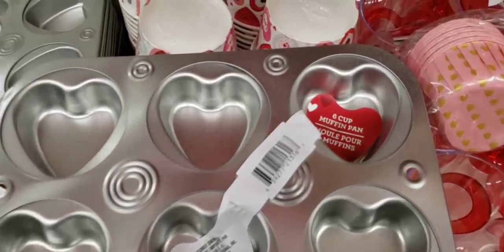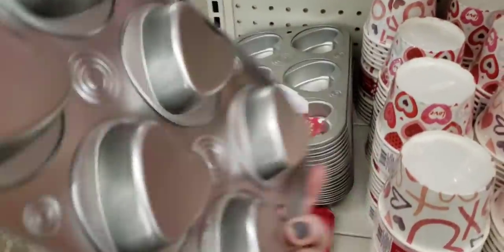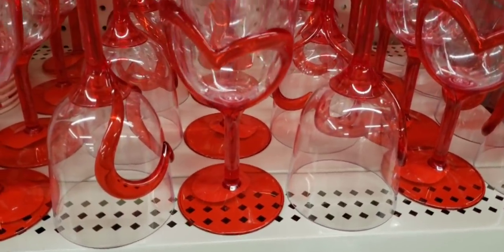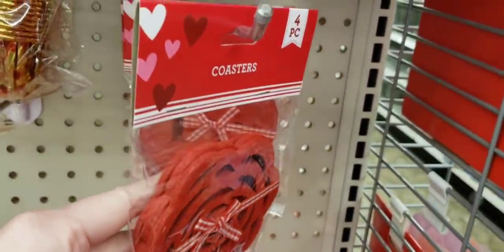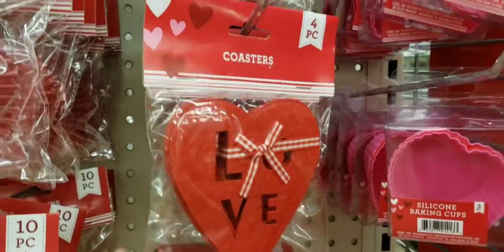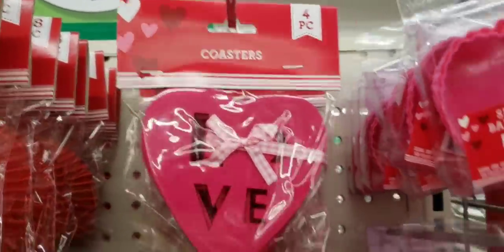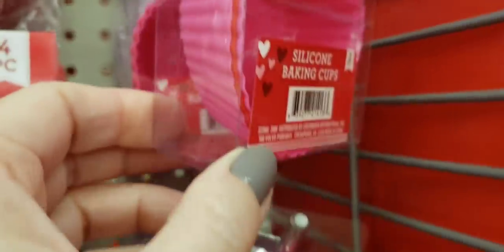Oh, what? Look at this muffin pan in the shape of hearts. And you got those little cups, and they had these plastic cups with a heart. Those are neat. Look at these, they're coasters. You get 4 of them in the shape of a rose. And then they had a love heart. There's a pink and a pink heart. Again, you get 4 per pack. And look at here. Silicone baking cups, you get 3. Great for epoxy and resin.